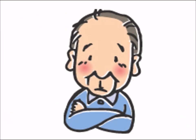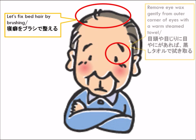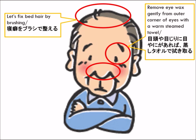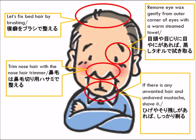This is an example of grooming care for face. Let's fix bad hair by brushing. Remove eye wax gently from outer corner of eyes with a warm steamed towel. Trim nose hairs with a nose hair trimmer. If there is any unwanted hair and unshaved mustache, shave it.